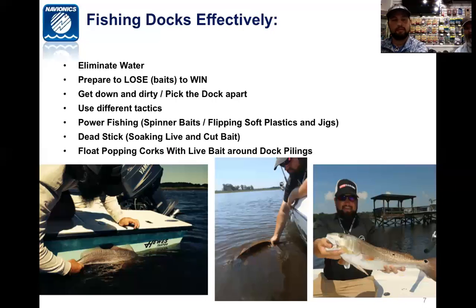I go about it by power fishing a lot of times, using artificials, just to be able to pick every little nook and cranny from the shallowest part of the dock to a deep hole at the end of the dock if it's holding one, or little sand potholes throughout the live vegetation under the water. That's more of a Gulf Coast Florida type thing, or East Coast of Florida as well. And I'll be flipping, skipping, pitching, running spinnerbaits, just picking the dock completely apart.